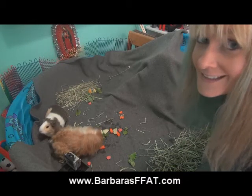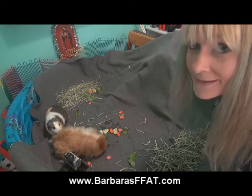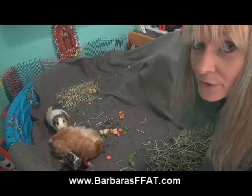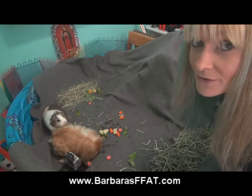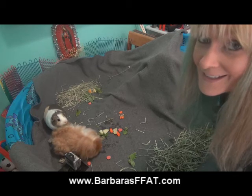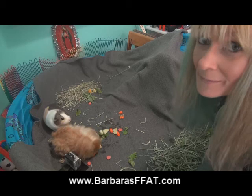So Peaches' attacks seem a little less fierce, but I wouldn't say they're buddies by any means at this point. So there's no way I would put them in a cage together at this stage, but I am gonna keep trying some introductions over the next few days, and we'll see if that helps them become buddies.